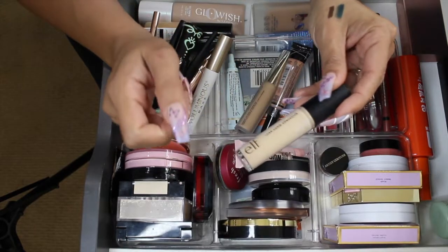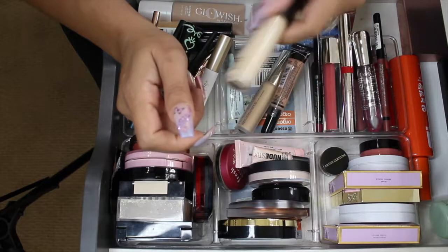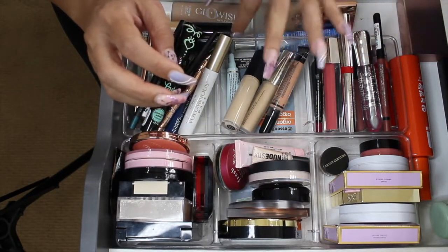And then I have the e.l.f. Camo Concealer. This is the original, and this is in the shade Light Beige. You remember it was a little bit light for me, but I think it should be okay.